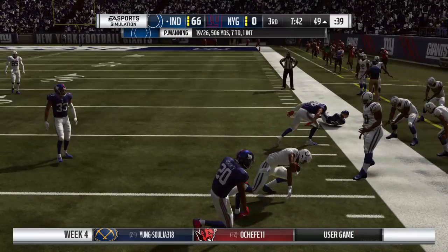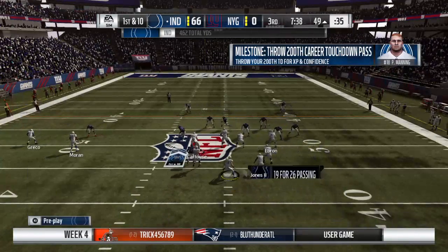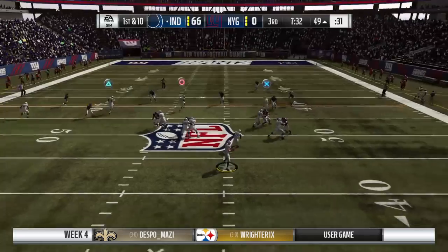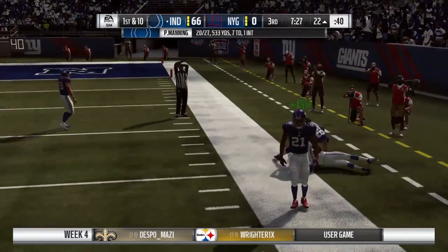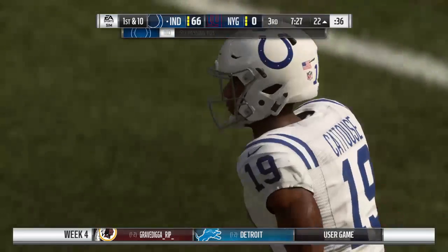And he's got his favorite target yet again. It's complete. A gain of 26 on the 3rd down conversion. Off-play action. Manning. He's got his man on the crossing route. A very solid gain of 27.